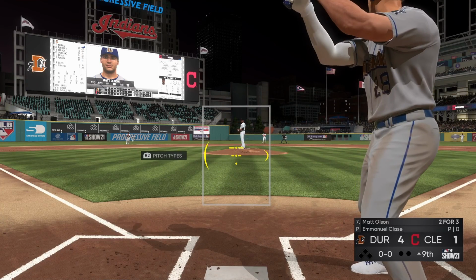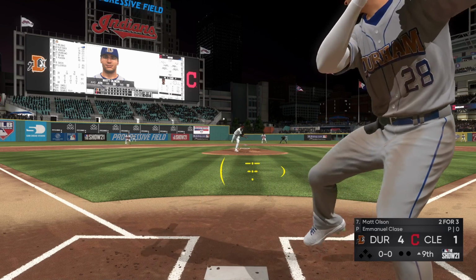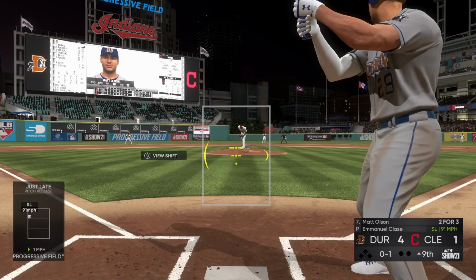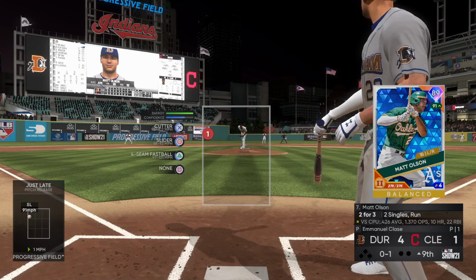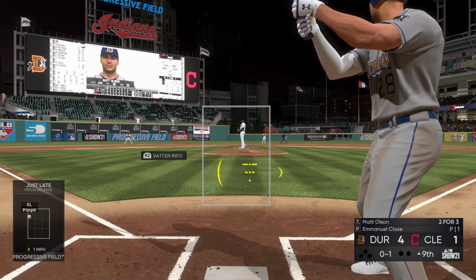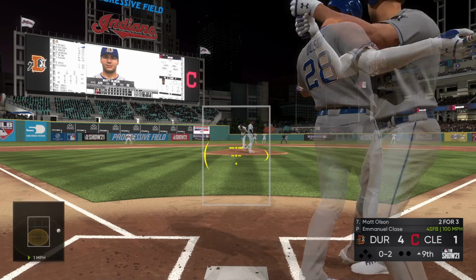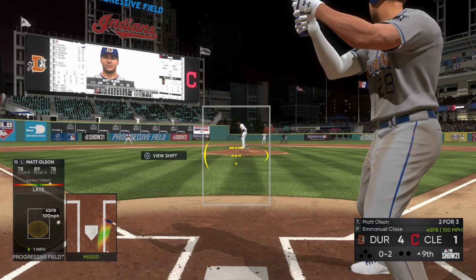Number seven. First delivery to him. Matt Olson is in to start things off here as he looks at a called strike. It's nothing and one. Look at the radar gun on that slider. Off-speed pitch, 91 miles an hour. That's just pure filth. Behind 0-2 now.